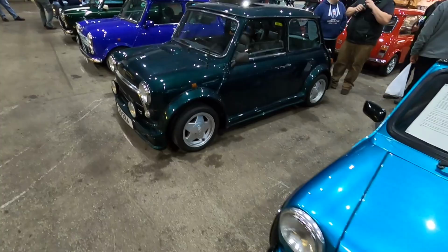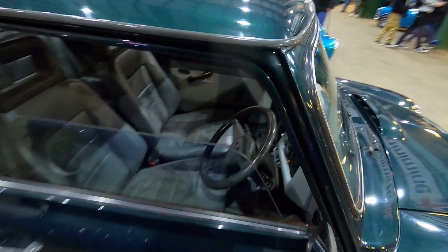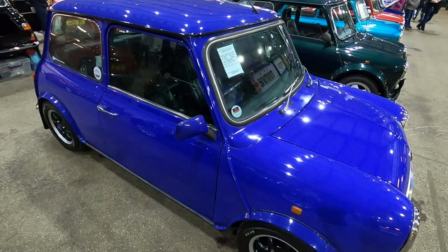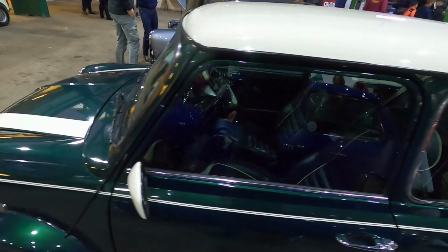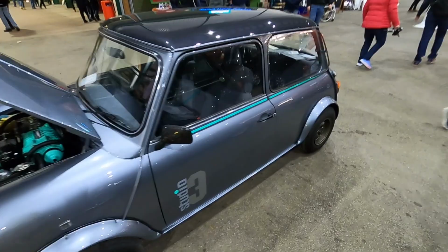ERA Turbo. Now this is a rare car. Full body kit. MG Metro Turbo engine. Really cool. Paul Smith. Yeah, this is lovely, this. Quite a late Cooper, I think, and it's for sale. I've got the pearl metallic paint on that. Really nice. Studio 2 on 10s as well. What a guy.